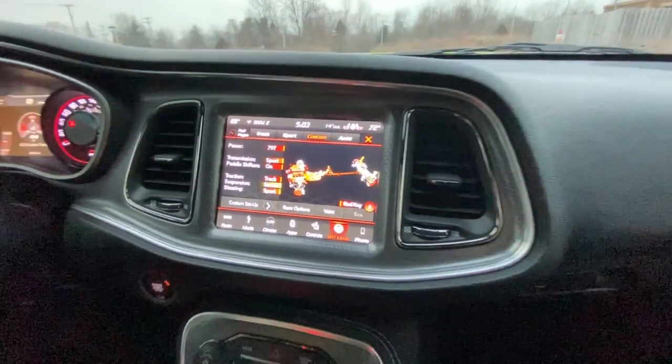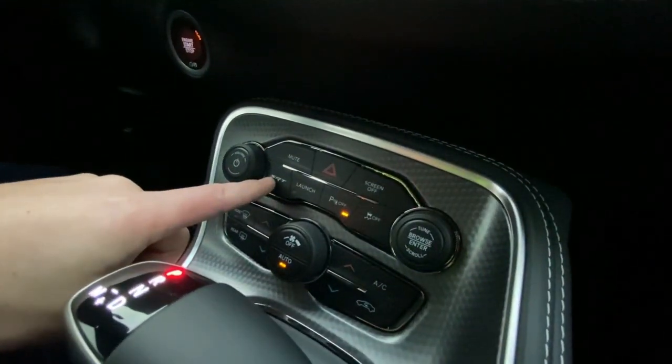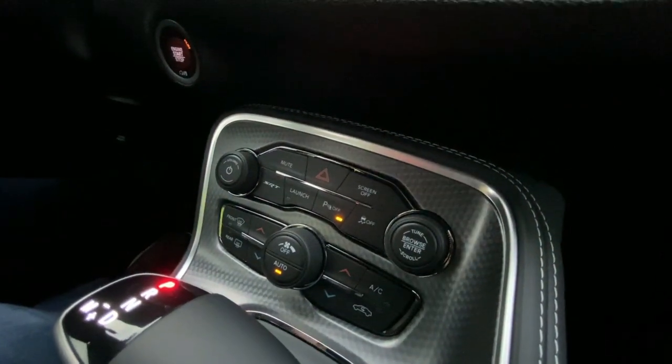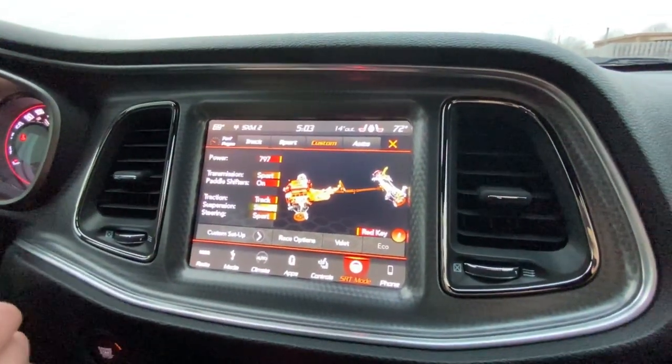Dodge does make it easy. If you hit this SRT button right here two times, you double tap it as soon as you get in the car, and it actually switches you directly over to your preferred settings, so that makes it quite easy.